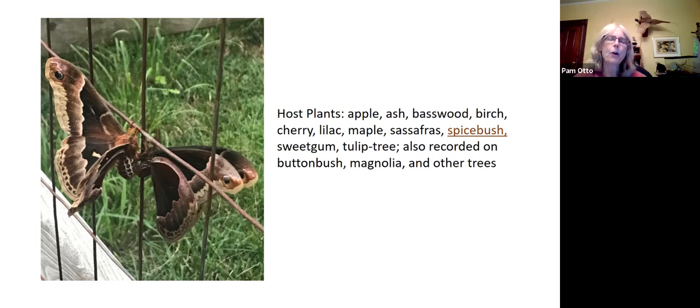Here I listed the different host plants. I underscored and made it in a different color than the spice bush plant because this moth is sometimes called the spice bush moth because of its propensity for laying eggs. But as you can see, it's not exclusive to that particular shrub.